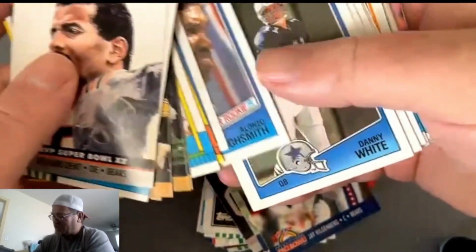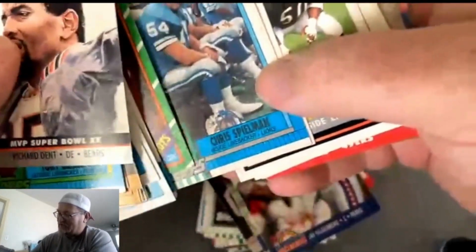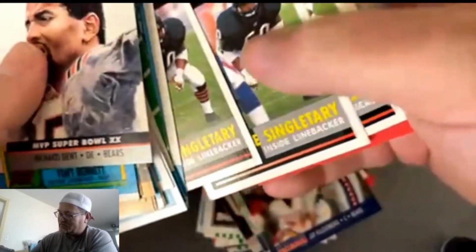And cards I'm going to check on: Ed Tutal Jones, Alonzo Highsmith rookie, Danny White, Pat Swelling, Den Dierdorf, Eason. I'll check that one out. Some Singletaries.